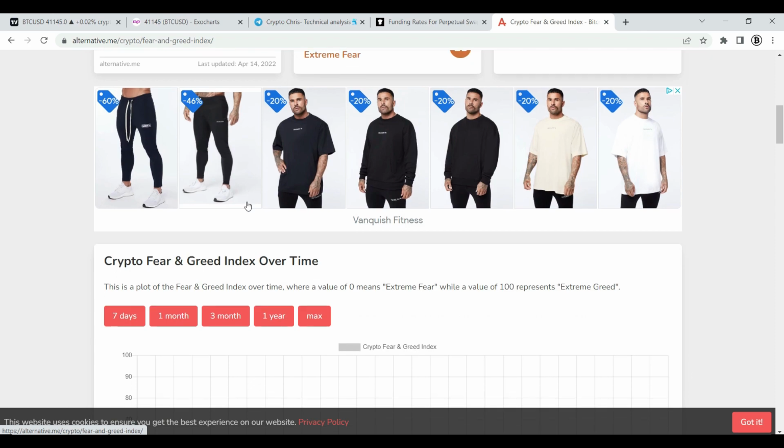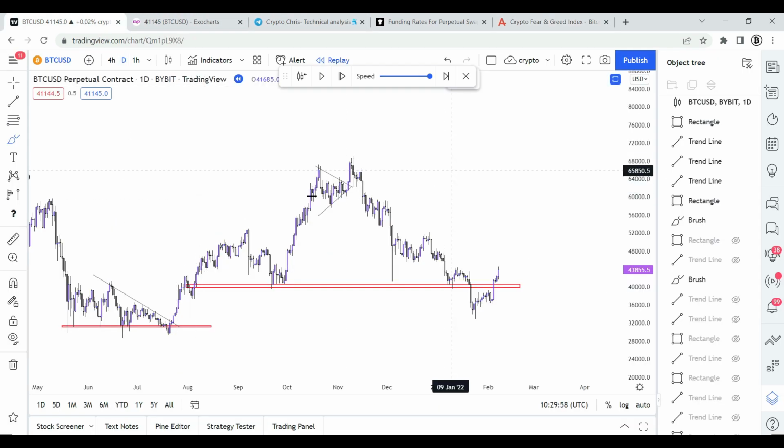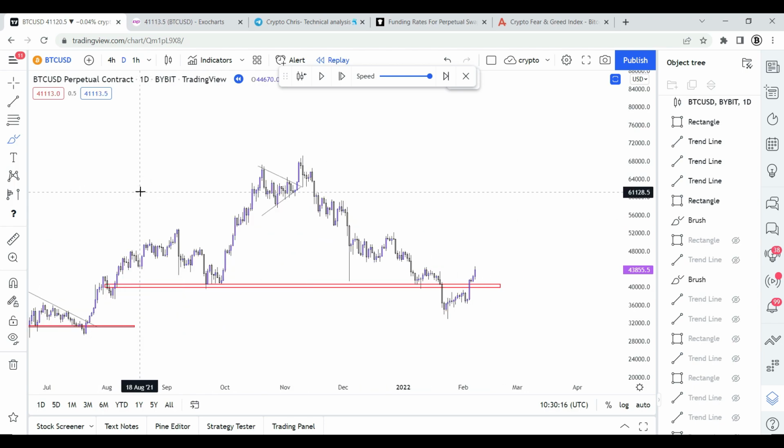So this is one way of anticipating the market, and whether the pattern is going to be valid or not. Up here we had extreme greed, reversal. Down here, extreme fear, reversal. Again, down here extreme greed, extreme fear, reversal. Up here we had extreme greed, reversal, back down.